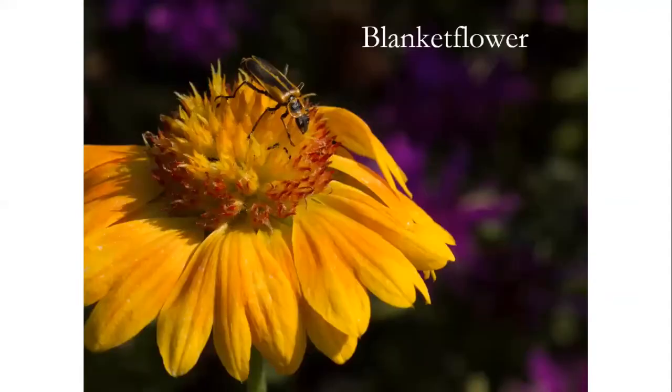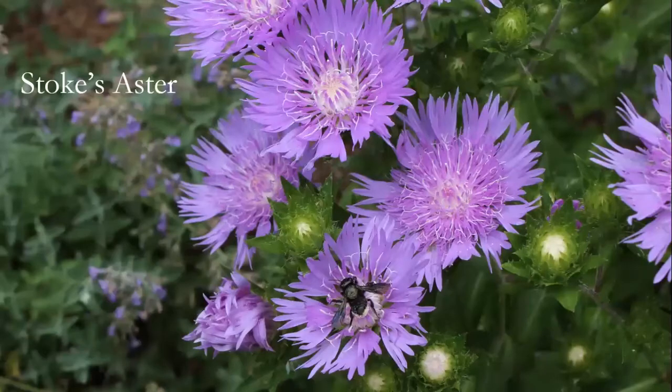I love the gaillardias, the blanket flowers. Again, they start blooming in the spring. And if you keep them deadheaded, they'll bloom all the way through the fall. Very drought tolerant. Stokes aster is an evergreen and it blooms primarily in the spring. There's a little leafcutter bee on this one. And sometimes you get a little bit of rebloom on them in the fall.